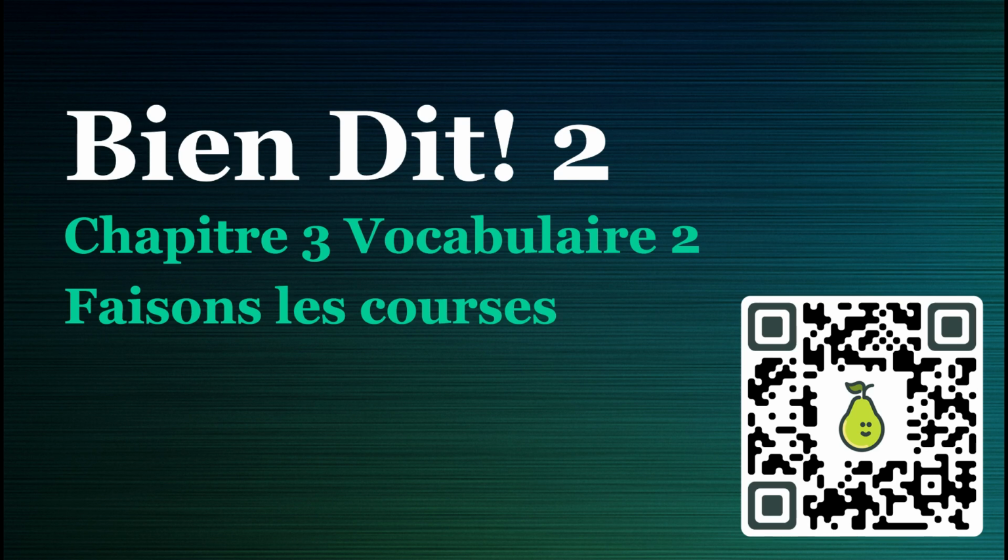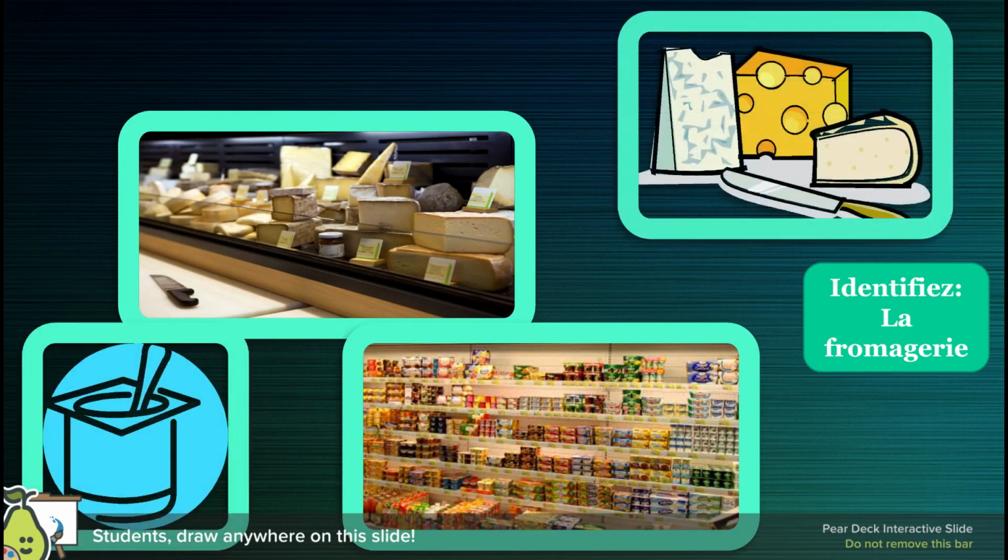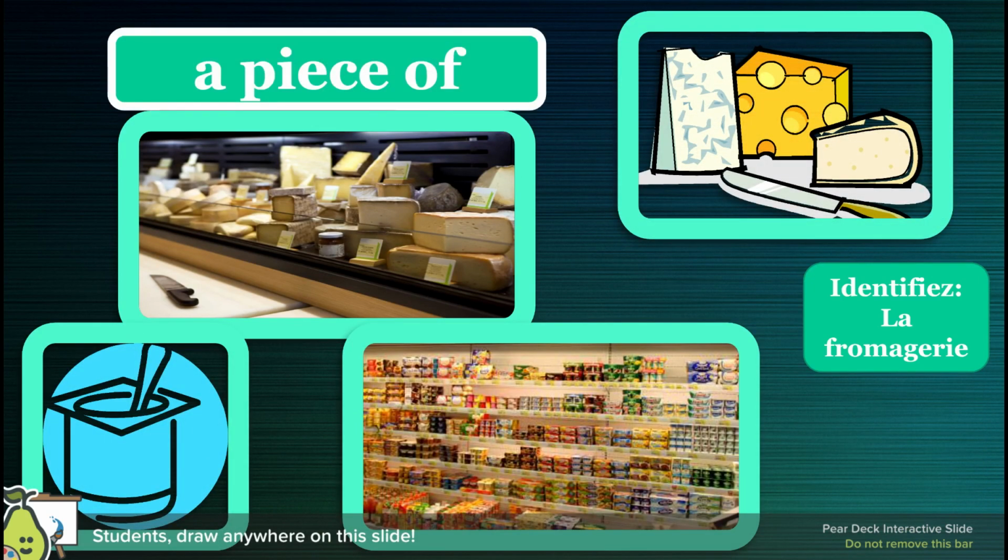On va commencer avec la deuxième partie du vocabulaire 2. So let's get started with our second part of vocab 2. OK, donc un petit peu de révision en premier. So a little bit of review at first. Voilà les photos. There are the pictures.